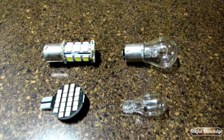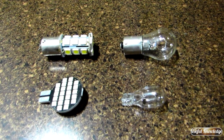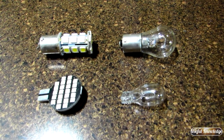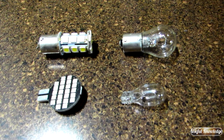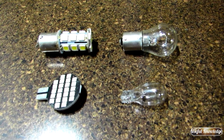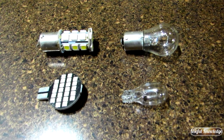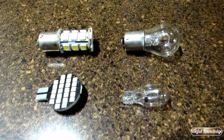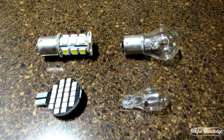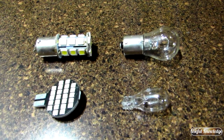Okay, here's a couple of examples that you may run into if you're replacing your standard incandescent bulbs in RVs. The first one on top right is basically an auto type bulb. It's an 1156. The bottom one on the right is what's called a T10. You'll see some other numbers that go along with that, like a 921 or a 194. So you can easily find replacement LEDs for these types of bulbs online or in auto stores. Now we'll tell you, online is a lot cheaper.